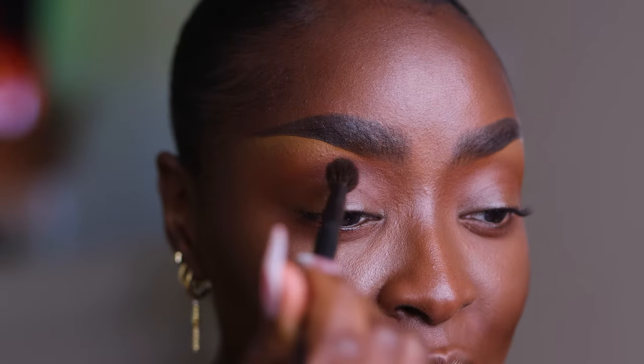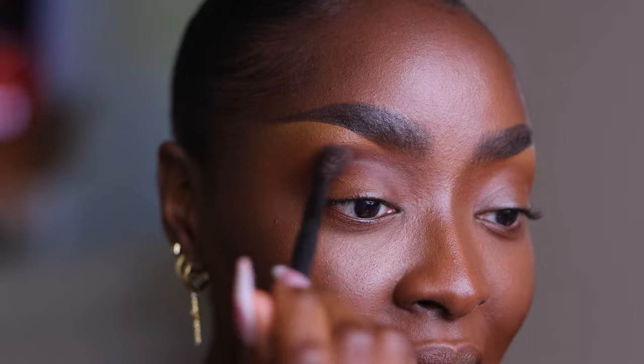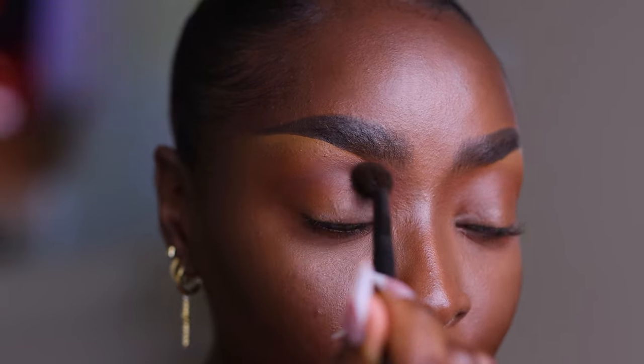So from this Chocolate Obsessions, again, I need to deepen up the crease with the brown because what I'm not gonna do is go straight into the crease with the black. Never, ever, ever. You wanna build that up, okay, baby? So go ahead and build this up.